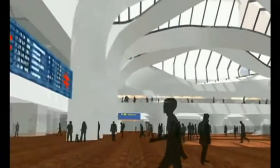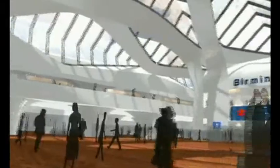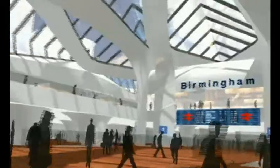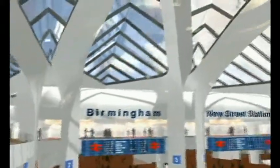Network Rail has pledged to upgrade the station without closing it to passengers, and that means building it in two distinct phases. The first thing that we'll see after work on site is completion in 2012 of the main concourse, so that will be open for business before the rest of the station is complete. So passengers will actually see some benefit in advance before we get through to completion in 2015. The modernisation of New Street is long overdue, but now the architects are in place, it really is finally getting underway.